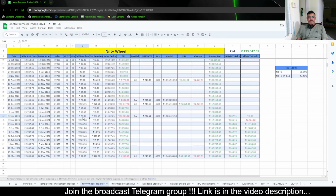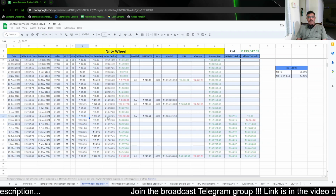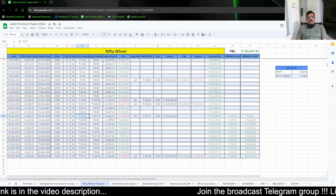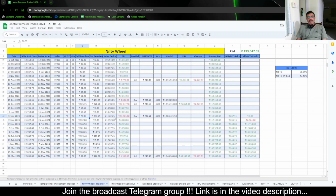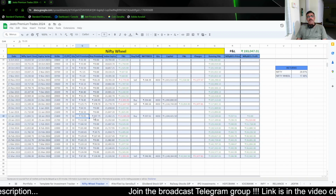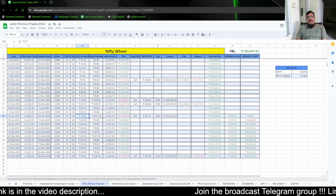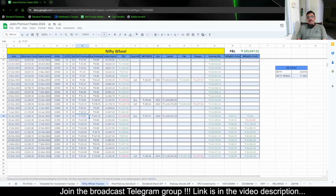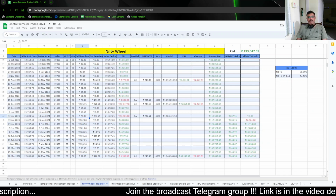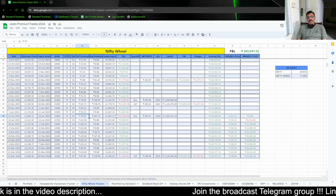The premium was about 70 rupees, but that week the market went down too much, to 21,462 when it closed. So 21,800 minus 21,462 is the amount this option will be assigned. It's a cash-settled option, so it will be cash settled. When we get the cash settlement, we still keep this 70. So what we lose is 337 minus 70, and the quantity is 50. We lost a good amount of money there, about 13,385 rupees.